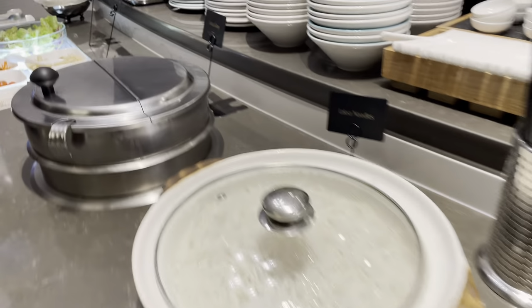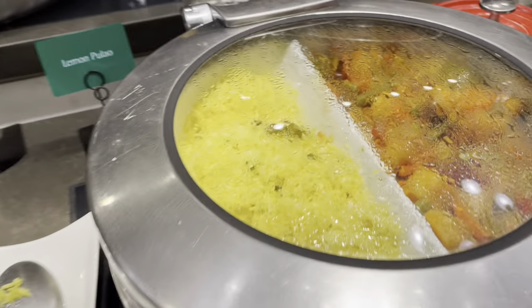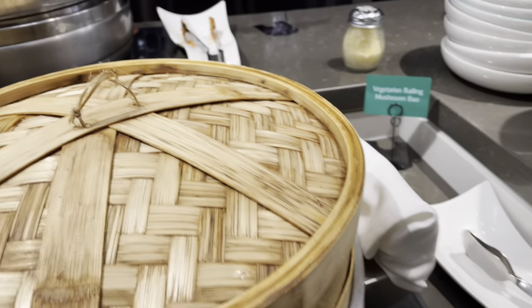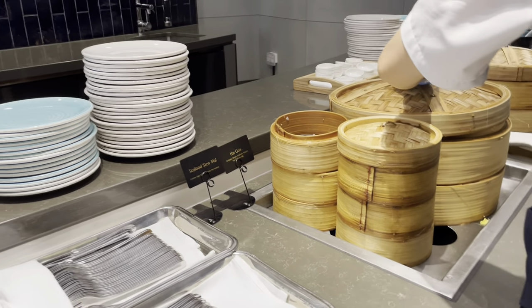Sandwiches and a little bit of fruit. Just here, some stuff for a salad. Rice. And laksa gravy. Oh no, sorry, that's laksa noodles. There's condiments, so you can make your own laksa. Fish cake. This stuff, which looks yummy. Some fried rice type thing here. Multigrain. Delicious mushroom bao buns. Seafood shumai. Har gao.